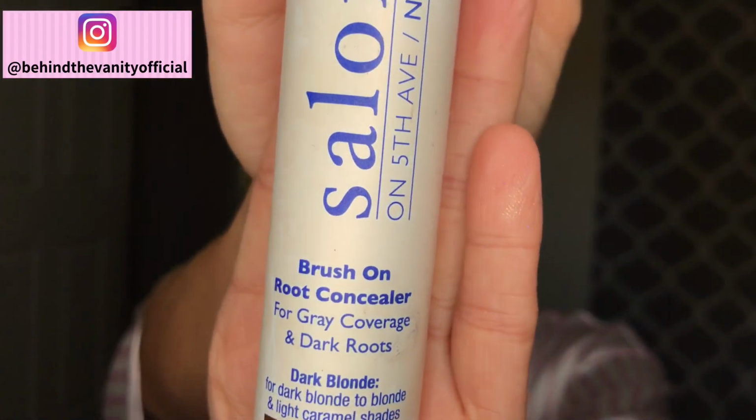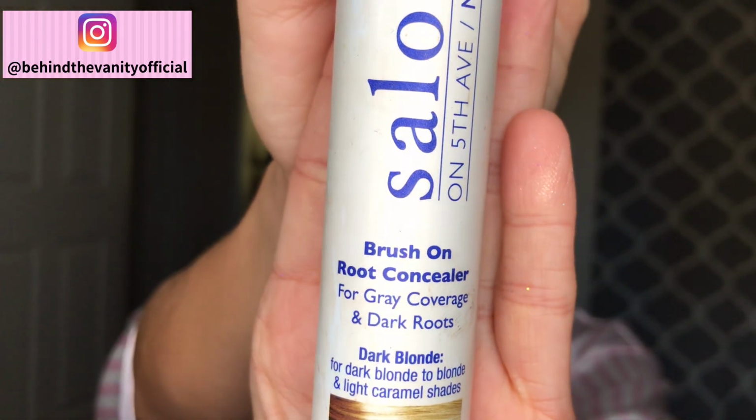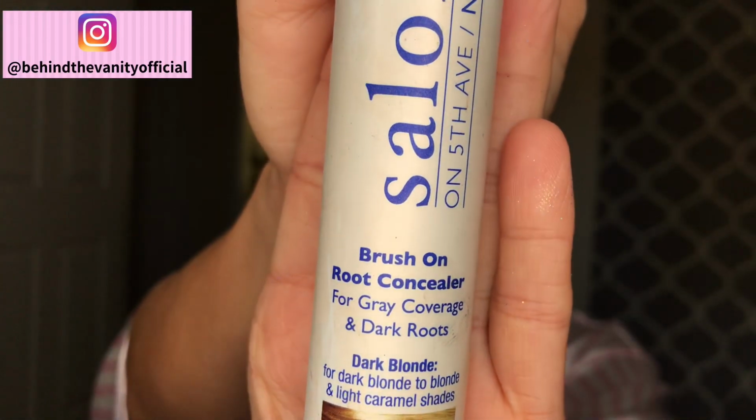I found this other product in CVS. It's called Salon on Fifth Ave, NYC. It's a brush-on root concealer for gray coverage and, wait for it, dark roots. So that got my attention. I'm thinking this product has my name on it. I mean, this is for me. I got dark blonde. It's for dark blonde to blonde and light caramel shades. It might have been the lightest thing that they had, so I got it.